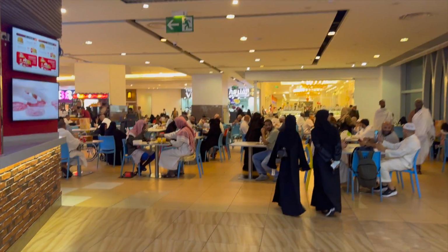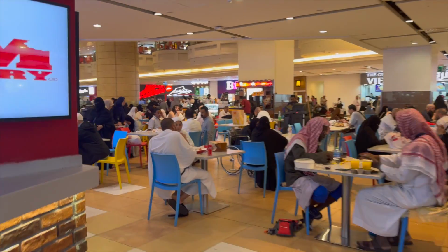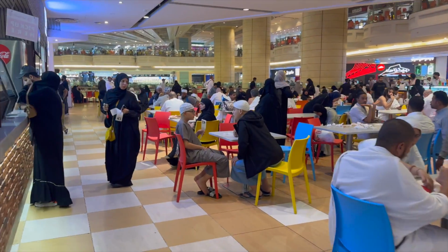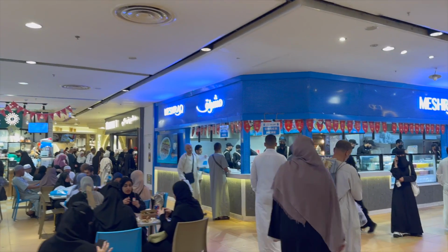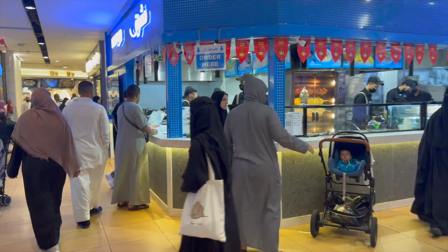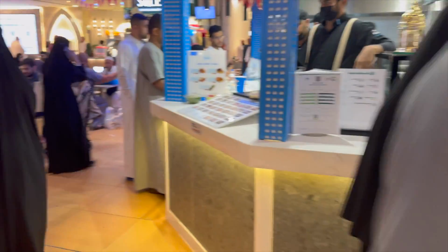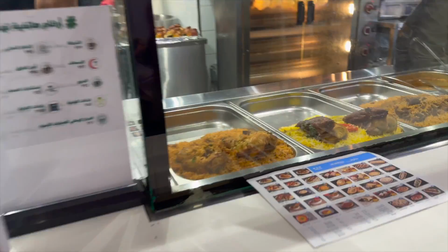And then moving back round, I think on the left here we are back at I'm So Hungry. So we've just gone round the whole of the third floor here. Actually, no, there's still more food places on the third floor we haven't explored. So let's take another look here. This is just next to I'm So Hungry, but on the other side. So we have more food places here.